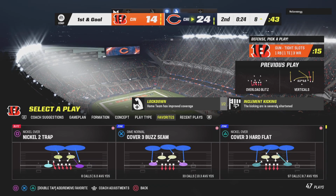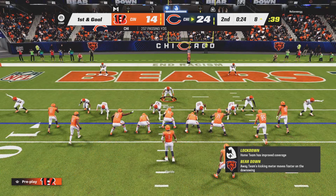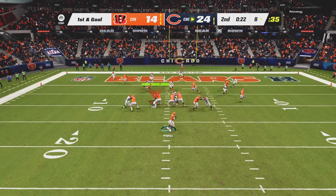Now the Bears going to call the first of their timeouts, as they'll stop the clock with 24 seconds to go in this first half. A chance to really cap off a big first half here as they come up on 1st and goal.